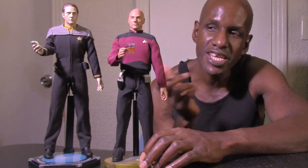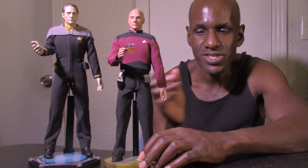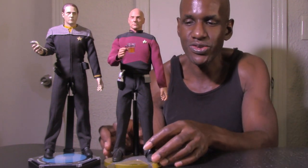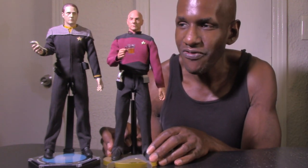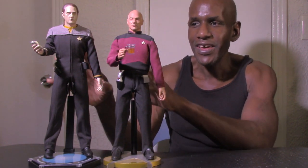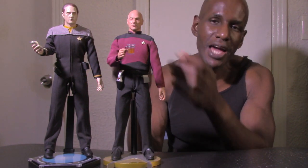I heard the same team from Quantum Mechanics, they're the ones who went over to EXO-6 from what I'm hearing, so I don't know how true it is. But yeah, these are awesome figures. I was kind of worried that the Data figure would be kind of stiff, but it seems like it's actually better, in my opinion, than the Captain Picard figure.